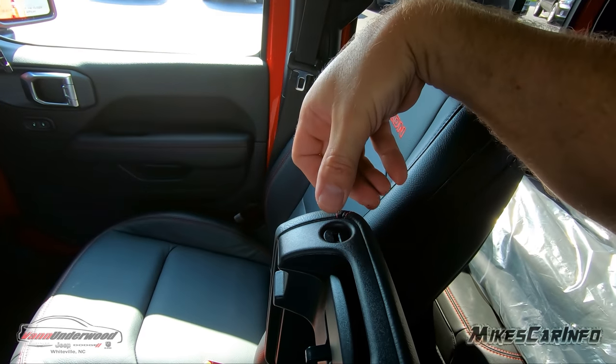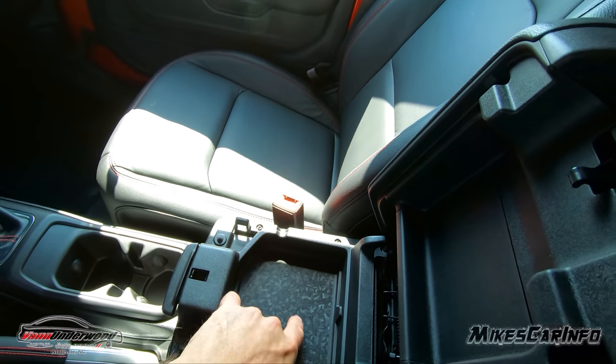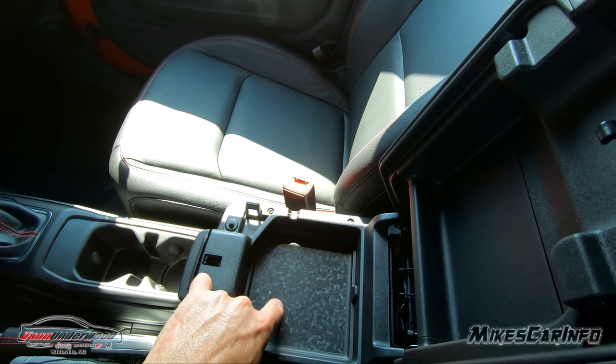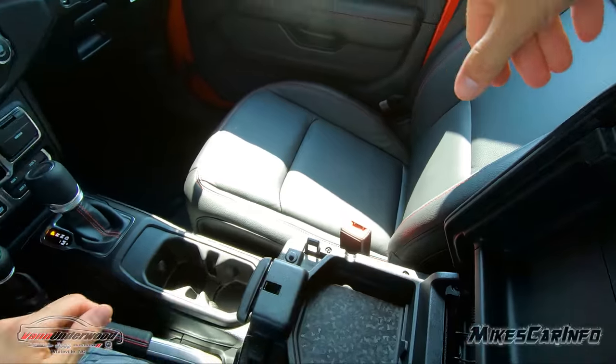It is lockable. You see a little key location there. And there's a little storage space, and it's rubberized here in the bottom. Place for wires to go in and out of that compartment.